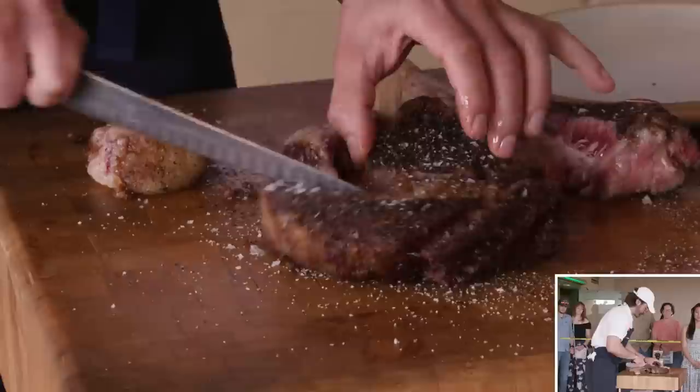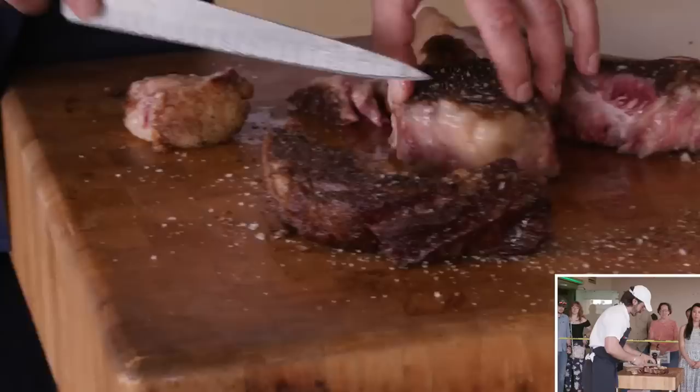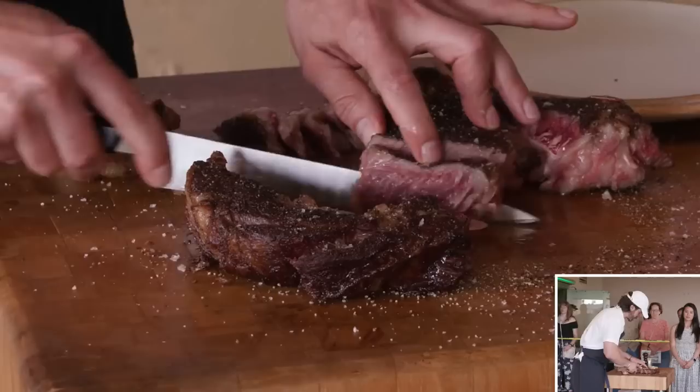Then, this is my favorite piece of meat that exists on any mammal. It's called the deckle, or ribeye cap. If you're ever at a really nice butcher shop or steakhouse, you can get it as a ribeye cap or deckle. And then this, which is essentially the same cut as a New York, it's the loin that runs through the New York and the ribeye.